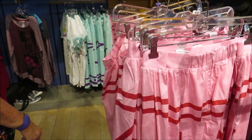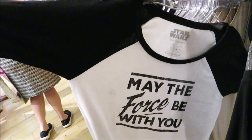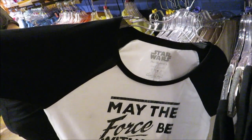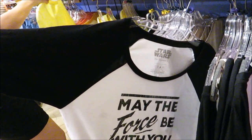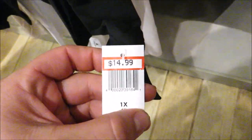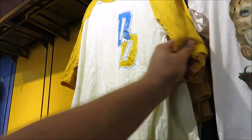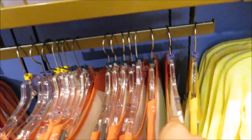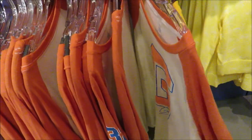Teacup skirts are still here. You just grabbed the furthest. And look at this May the Force Be With You shirt. Her Universe. I feel like this is a shirt Yip would wear even though she doesn't like Star Wars. These are probably $14.99 and I knew that. She also has been eyeing up this Goofy shirt and the Donald one. These are both $14.99 and I'm thinking about maybe getting her one. Who knows? We'll have to see what else they got.